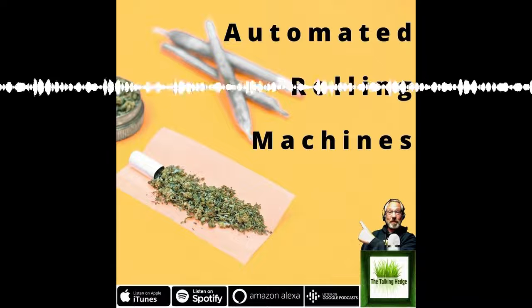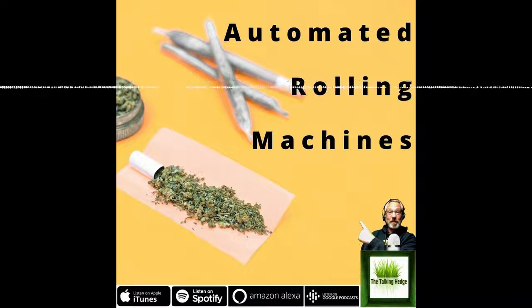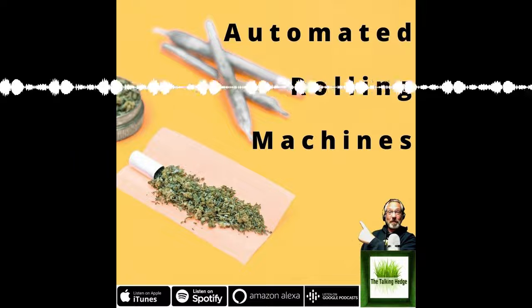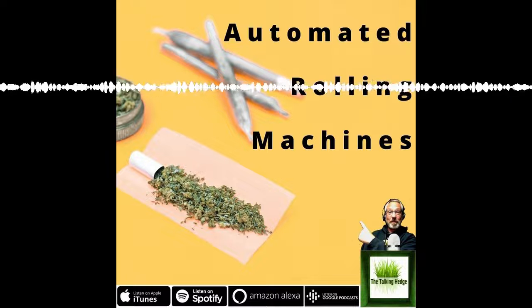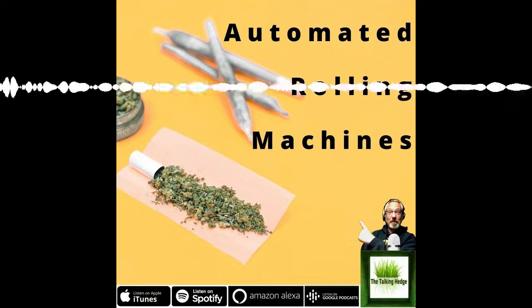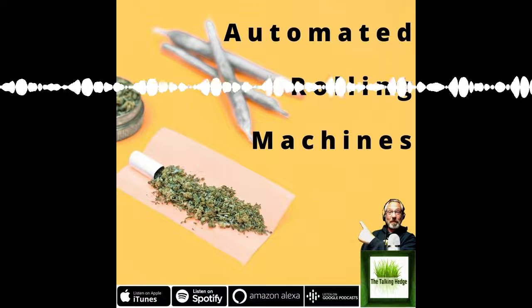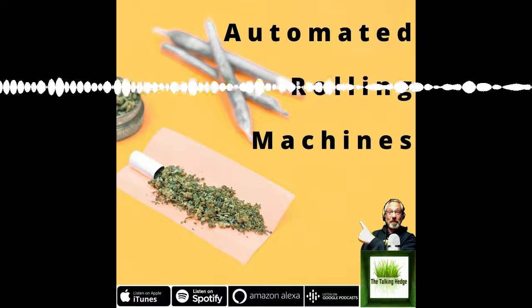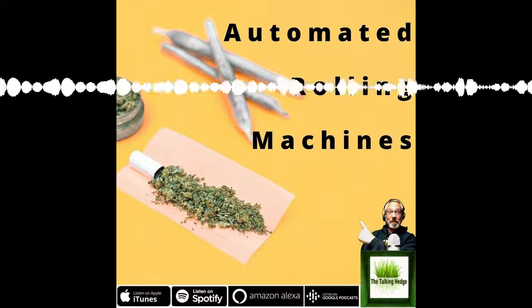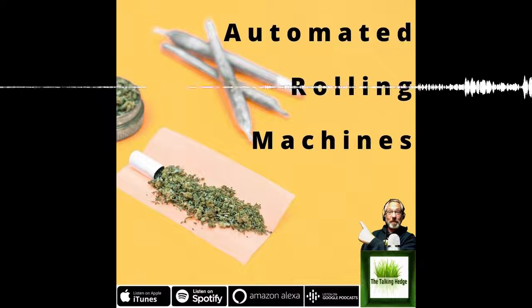So, in terms of the best value, I think STM's Rocket Box Mini is good. I think the overall best is this one, what is this called? The Blackbird from Roll Pros. And so the stats on that are 13 a minute, 750 an hour, costs around $225,000. Accuracy is 0.03 grams.